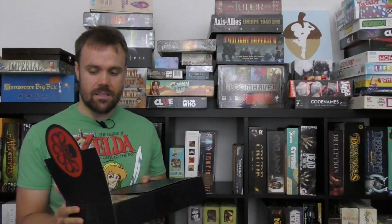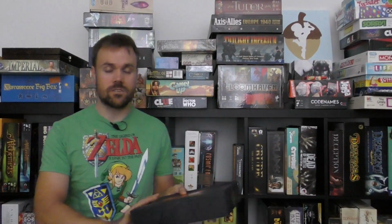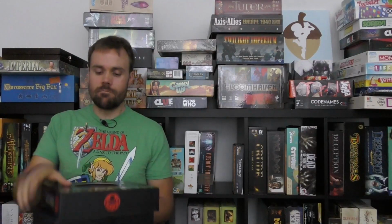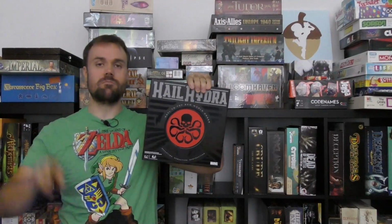And I like that they give you sort of the scope of what's going on. You have the very distinct good versus bad type of thing on either side of the box. It's just really neat, but again, it is still a regular box. You still have a regular little squared-off box, but regardless, Hail Hydra, my number 3.